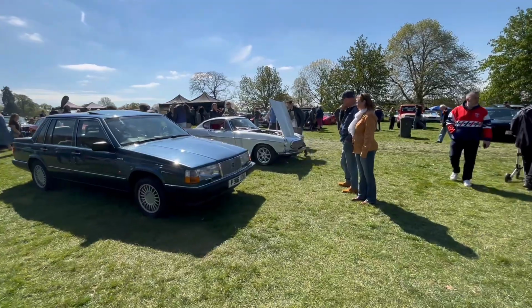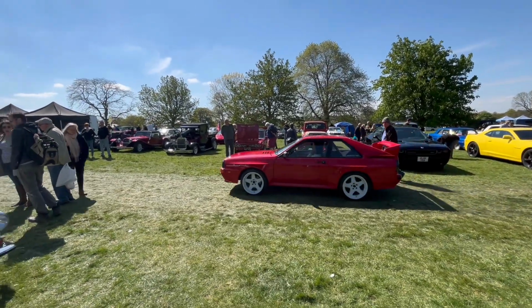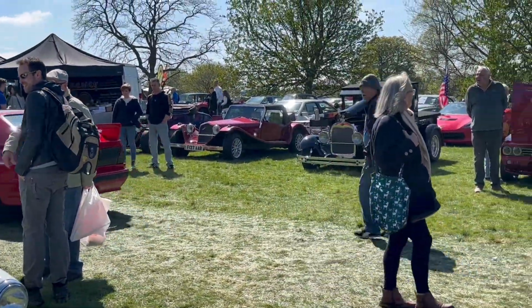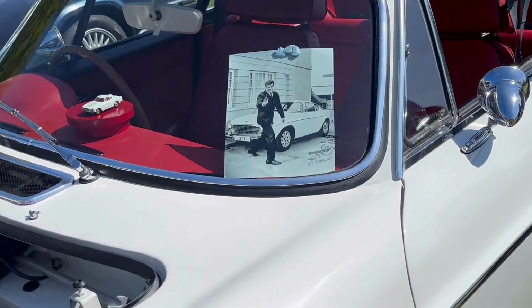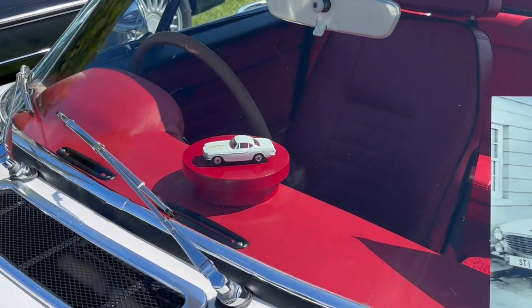Oh, no Volvo. It's the custom. Oh, a Quattro. Is that an S1? An original S1, was it? Anything commercial? Oh, look at that. Come on. Oh, we're going to do them in a minute. Twisting round. Simon Templar, yeah, the Saint. Roger Moore. Wow. Yeah.